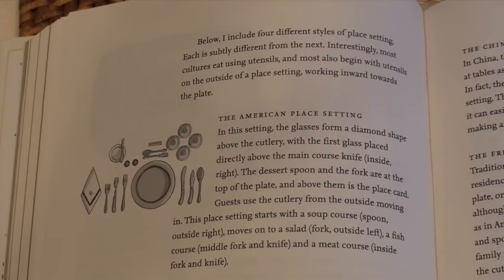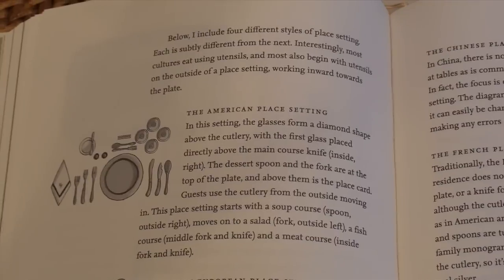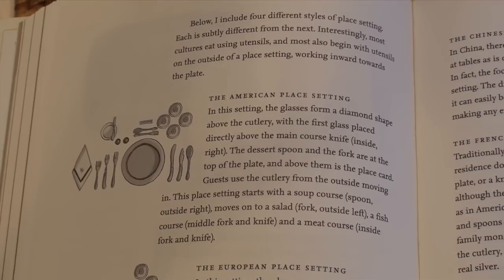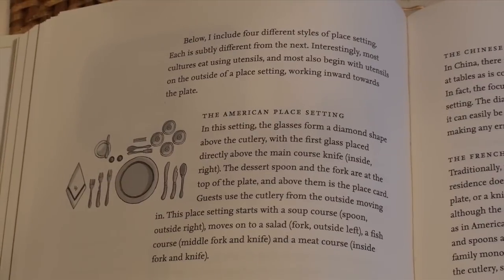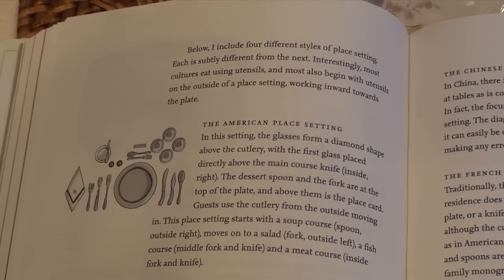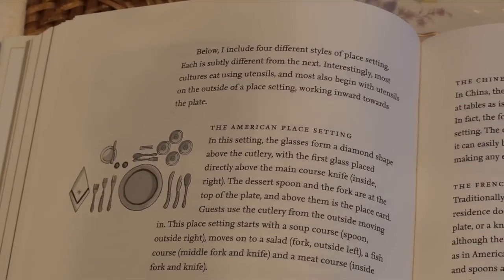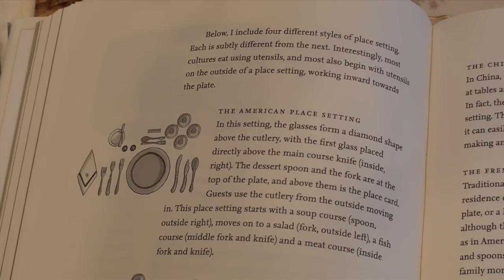Now, as you can see, we do not have many of the things that are listed in this diagram. For example, we don't have a fish fork because we're not having a fish course. We do only have one set of knives. We have steak knives, but I think that the regular dinner knives that I've put down are just fine. I've decided to put the napkin on the right-hand side underneath the knife because we have limited space, and it's okay. You don't have to stick so rigidly to the rules. I think it's a good idea to just do what works for you.